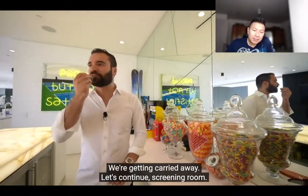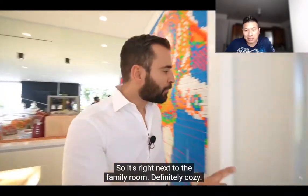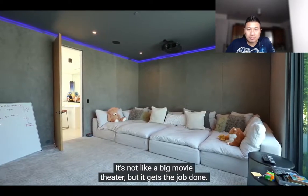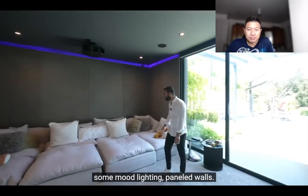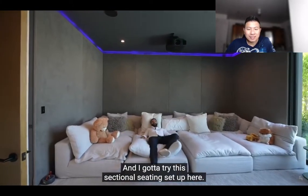All right, let's continue. Screening room, right next to the family room. Definitely cozy. It's not like a big movie theater, but it gets the job done. He has a projector here, screen on this side, some mood lighting, paneled walls, and I gotta try this sectional seating setup here. Definitely comfortable. I always wanted one of these with projection. I see why he likes it.